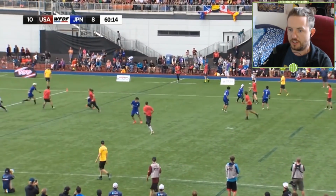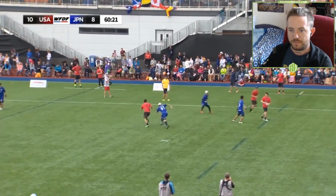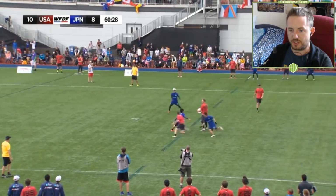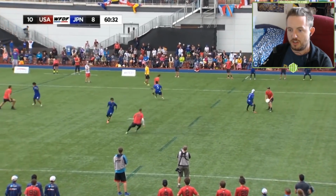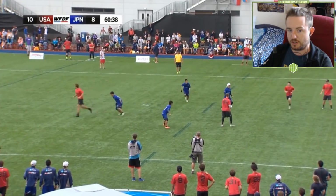Japan are fairly tight. There's some switches going on. I'll just fast forward through this a bit. So yeah, there's some switches. USA are patient with the disc, but they're having to work the disc around a lot. They don't have the deep cut as an option.